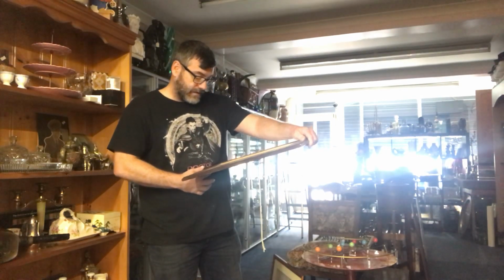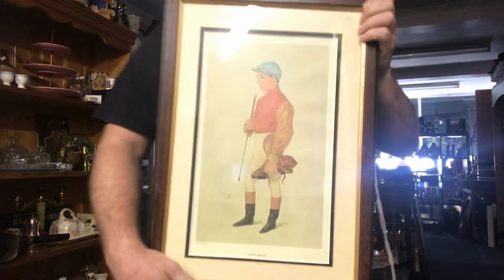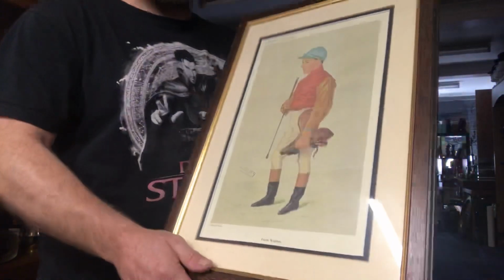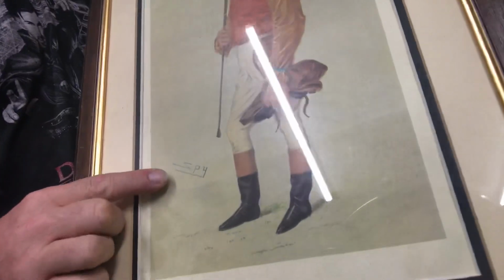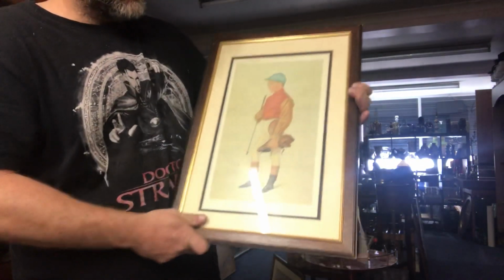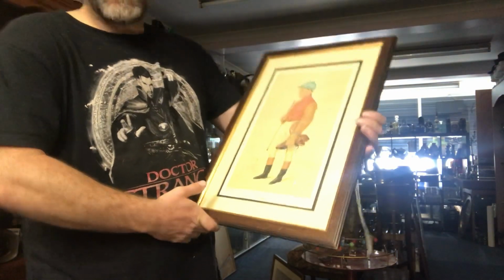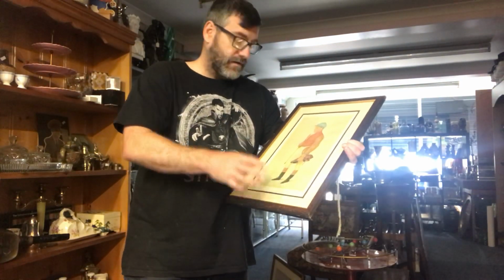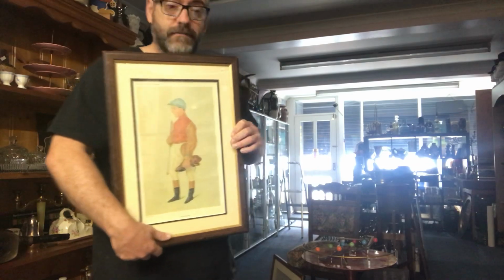Next we have a jockey, Frank Watton. And we have an official Spy print. Now Spy prints, I think they were from Vanity Fair. Yeah, Vanity Fair supplement, and you can see the signature there for the Spy print. Now these used to pull really good money. This one owes me £5 or $7.50, and yeah, it's just interesting. It crosses a couple of lines. You've got the Vanity Fair prints, you've got the horse racing jockey, because they've done a whole host of different images, but for £5, $7.50, that was a gift.